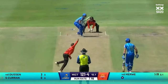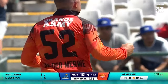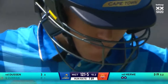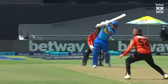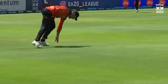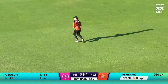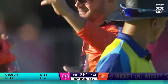Extra cover in. Oh, it's down the ground. It's a chance. He went bang first ball. It went for six the last time he was here. He tries the same here now, but Van der Merwe is on a hat-trick. For his first ball the other night. Not tonight. He goes for it. Great catch for Markram. Illustrious teammate. Oh, he's picked the man out, has he? Oh, David Miller has. Well done, the Sunrisers.